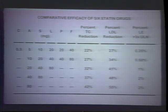So with these higher doses, let's say 40 milligrams of atorvastatin, 80 milligrams of Zocor, you get a 37% reduction on the average in total and nearly a 50% average reduction in LDL. And two out of 100 people have enzyme elevation. Now, that's a miracle, a 50% reduction in LDL, 50%. None of the trials achieve that, but you can achieve that in your patients.